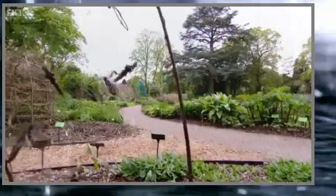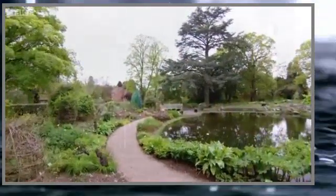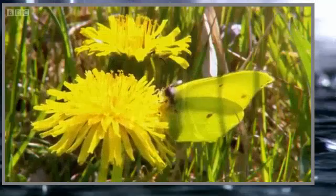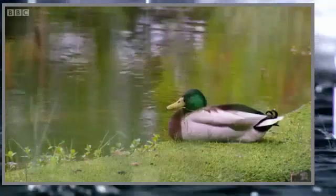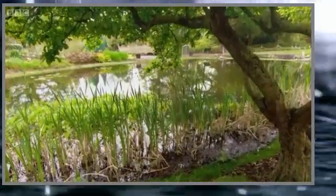This is the University of Bristol Botanic Garden, set on 4 wonderful acres on the edge of the city. It's buzzing with life, with bees and butterflies searching for nectar. There's a symphony of birds, and even the pond is teeming with frogs. This environment is a shining example of what I like to call a wildlife garden. A garden with trees, shrubs and flowering plants that attract all manner of creatures and creepy crawlies.